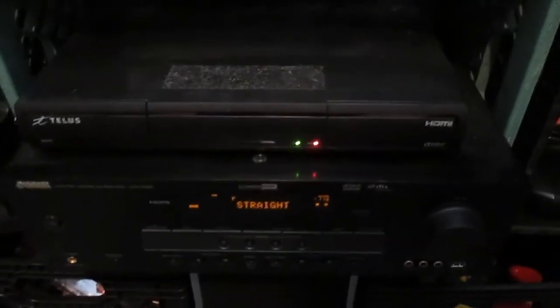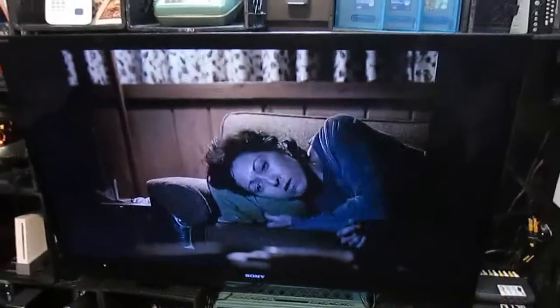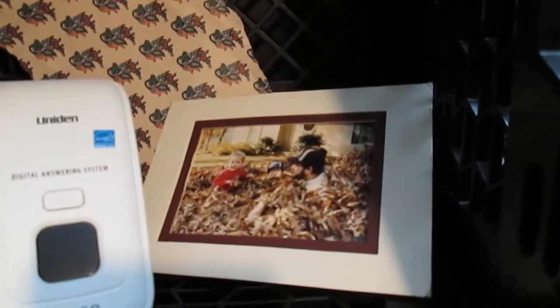Amplifier, PVR or DVR for people in the States for the TV. And now there's the TV. Everybody's got one of those. This is, well, that's just the phone. Picture of me and my brother and my dad when I was younger.